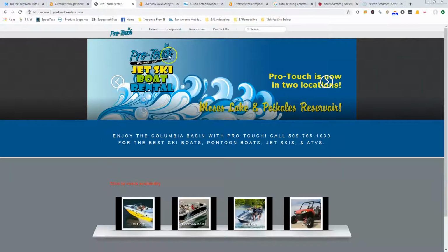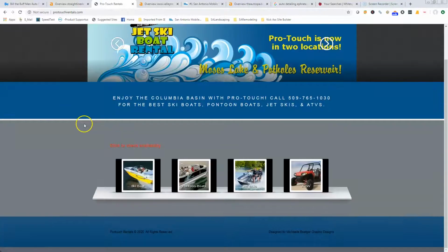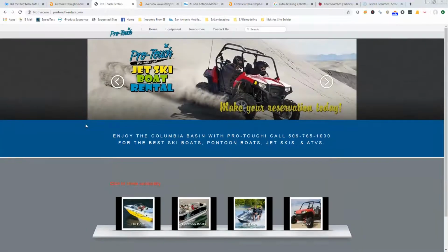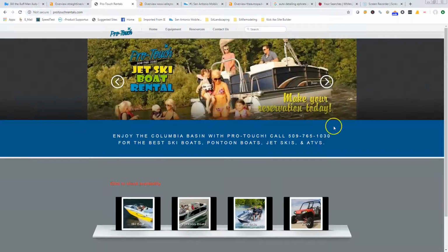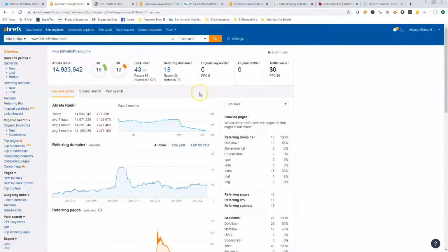These guys showed up when I looked them up, and it said wash and detail, but their site really doesn't talk about it, and they don't have any words on here. So they're kind of lacking on the content themselves. But the reason that it's important is right here. We're looking for those organic keywords, and you are currently not showing up for any organic keywords at all, and you're generating no organic traffic to your site.